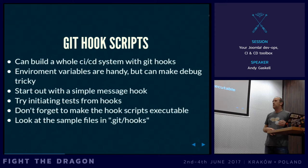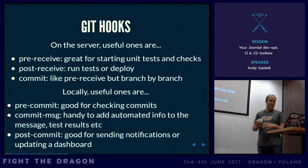Or some things like post-receive. That's really nice for updating your live site servers and stuff. So you can automate a lot without really investing too much time or energy in setting anything up, just by using Git hooks.